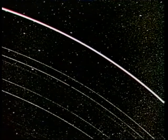We knew about the rings. They'd been discovered way back in 1977 by the occultation technique. We didn't know a great deal about them. Well, we knew they were there. We didn't realize just how dark they were. In fact, they are probably the darkest thing we've yet to discover in the solar system.